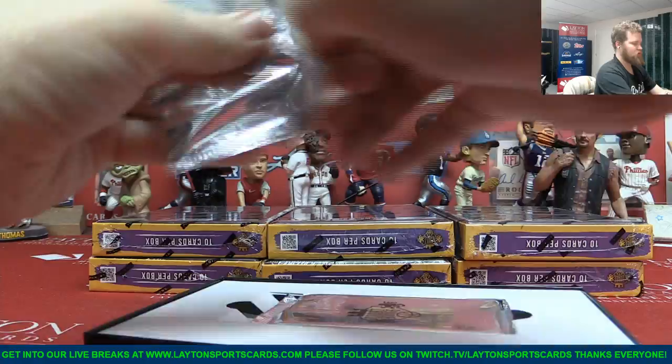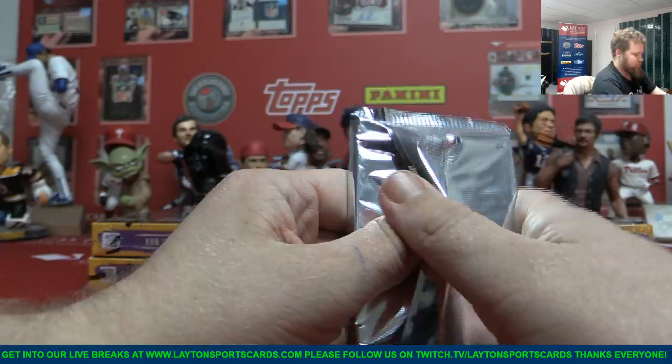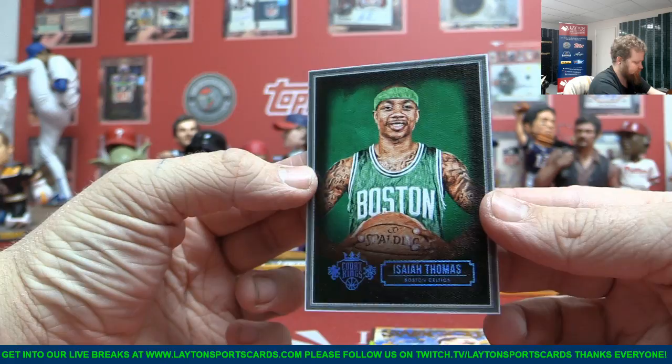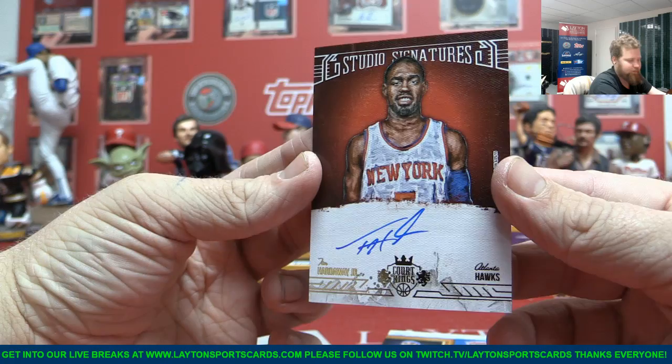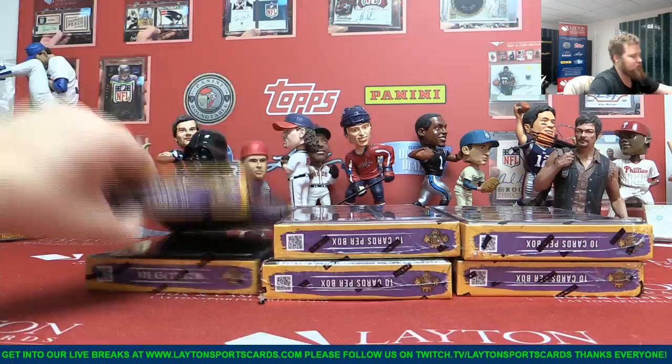Penny Hardaway, not autoed. Six of 25, portrait, Isaiah Thomas, nice. Steph Curry Swagger insert behind it. Autograph to 99, Tim Hardaway Jr., Studio Signatures, nice. And to 299, Melo jersey card. Rookie base and an insert on the back. Next box, box 10. Good luck.